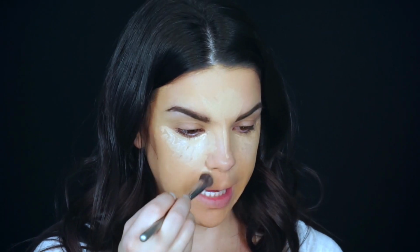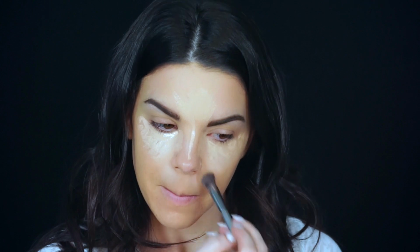And this brush, I don't know where I got it, but it is legit one of my favorite brushes. Just has the perfect little dome shape to do concealer on the skin. So I just buff that out. And then I'll take my sponge and blend out the rest with the pointy part. And this is a key step, you guys, in looking more awake, is concealer under the eyes. Much better, starting to look more alive, more awake.